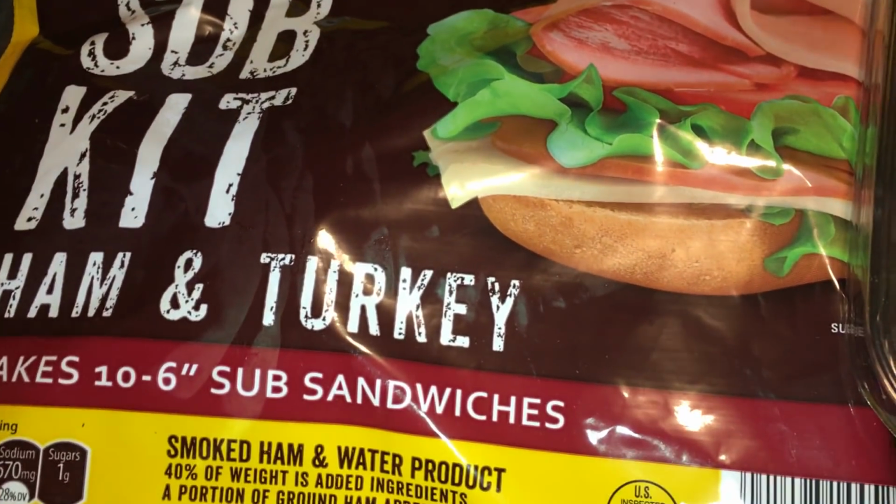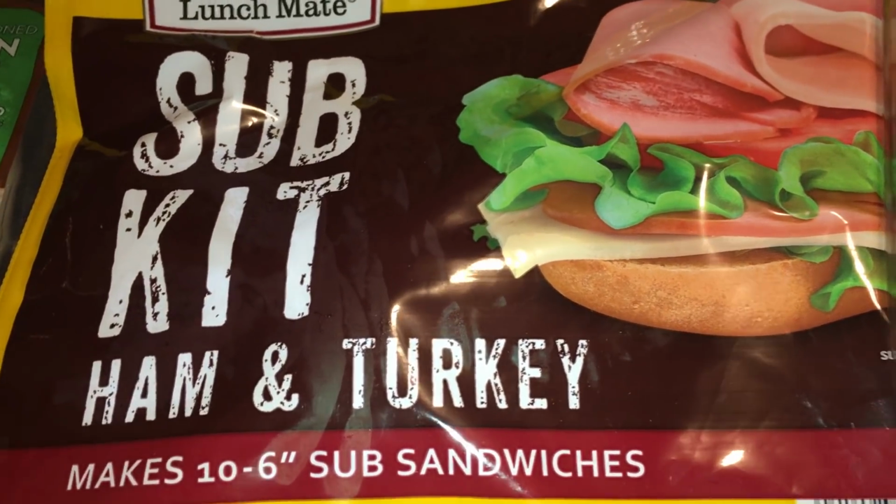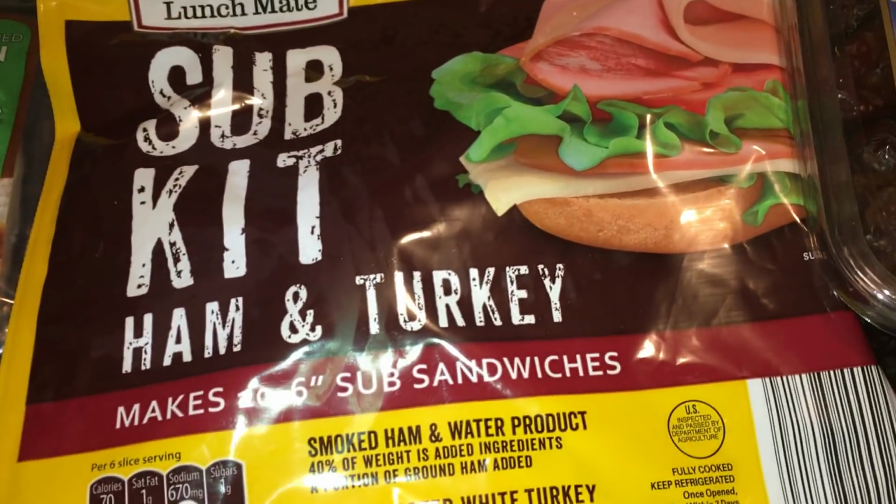But this is a really big package. And the same thing with him, I don't put a ton of meat on the sandwiches, just enough to get by, because they do get other things in their lunches as well.